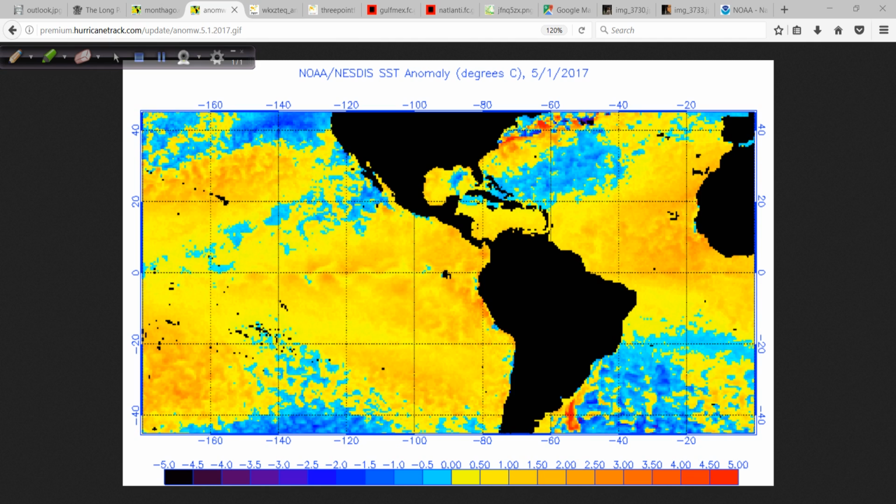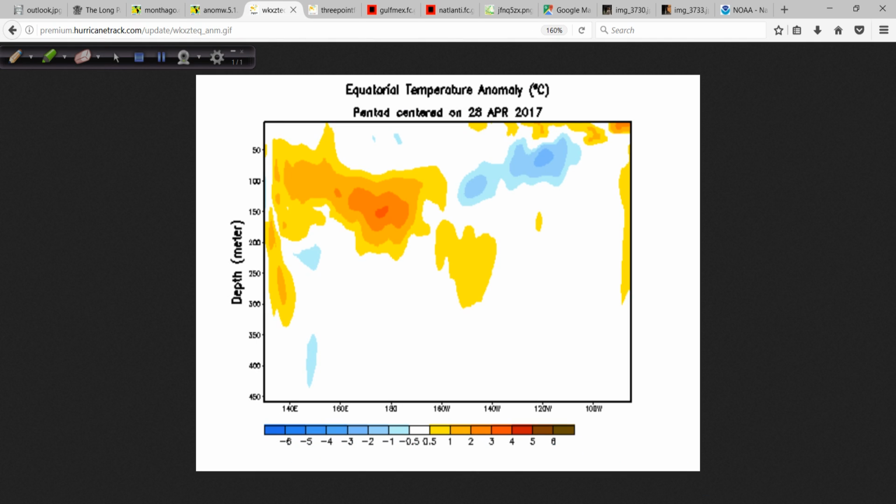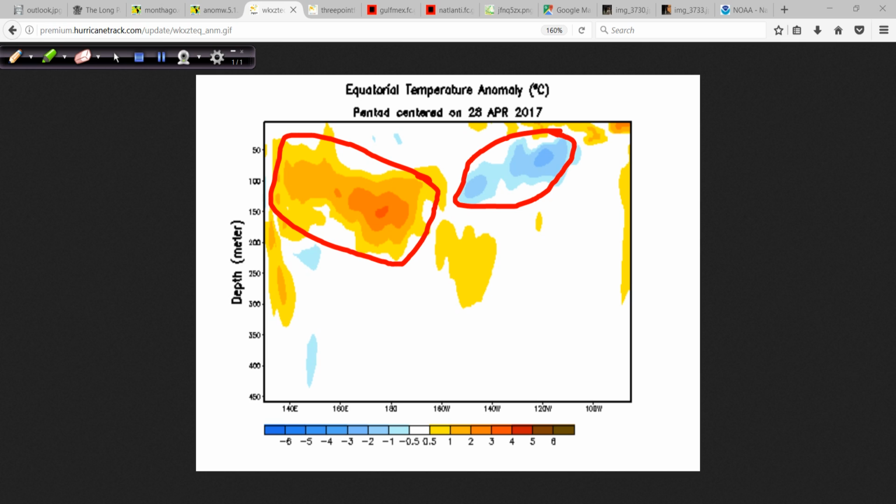And if we go further and look at the subsurface, this is even more intriguing, in my opinion anyway. You have this cold area in the subsurface lingering. And I'm not going to ignore this very large area of subsurface warmth, but the heart of it is fairly small. We're talking about an anomaly maybe 3 to 4 degrees Celsius above normal here, but it's more than 100 meters deep, and it's way out in the Western Pacific.